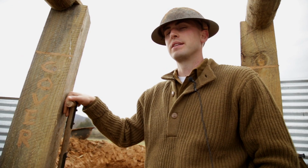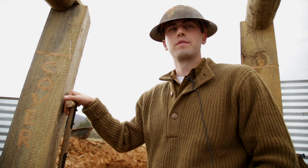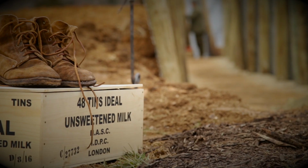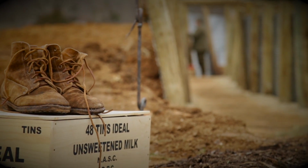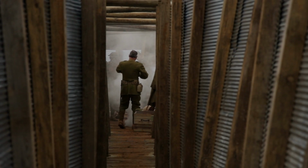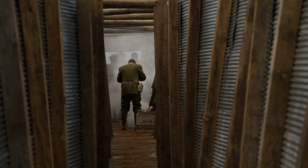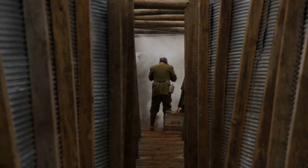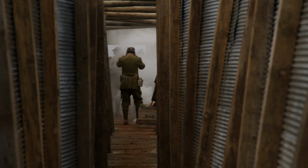Dugouts would have been pretty common in trenches built to this scale, because men would have had to have places to sleep safely. So you can imagine 20 or 30 men rotating shifts being on watch over the trenches, and the other 20 or 30 guys being asleep in the dugouts. The Germans were known for building incredibly large, intricate dugouts that would hold 100, 150 men, something like that. So very, very large scale operations.